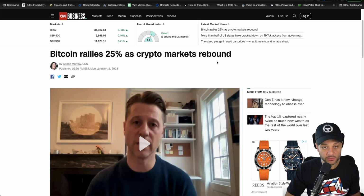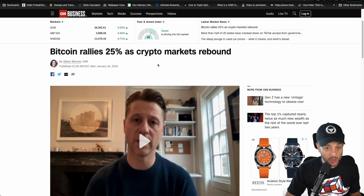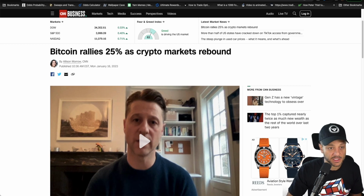We are also seeing a resurgence in risk on assets as Bitcoin rallies 25% from its lows. Bitcoin is one of the most risk on assets and really an indication that the market right now is in a risk on sentiment, right? But obviously risk on, risk off doesn't really have a timeline. The market can be risk on for a month. It's not like there is a need for these things to be long standing.